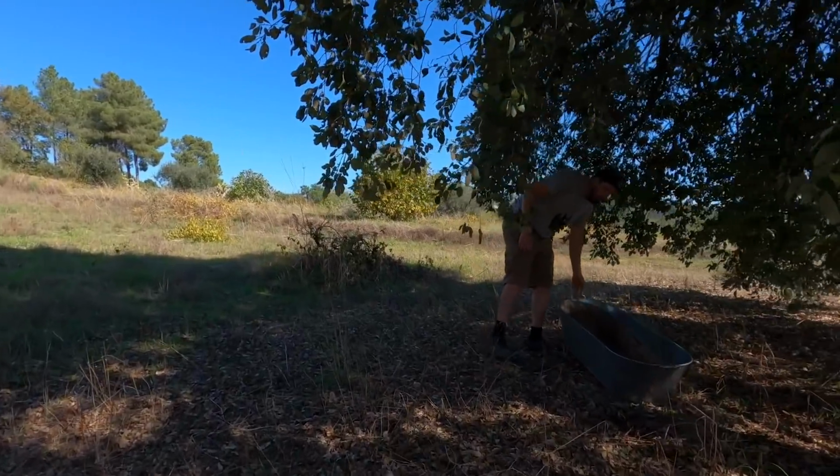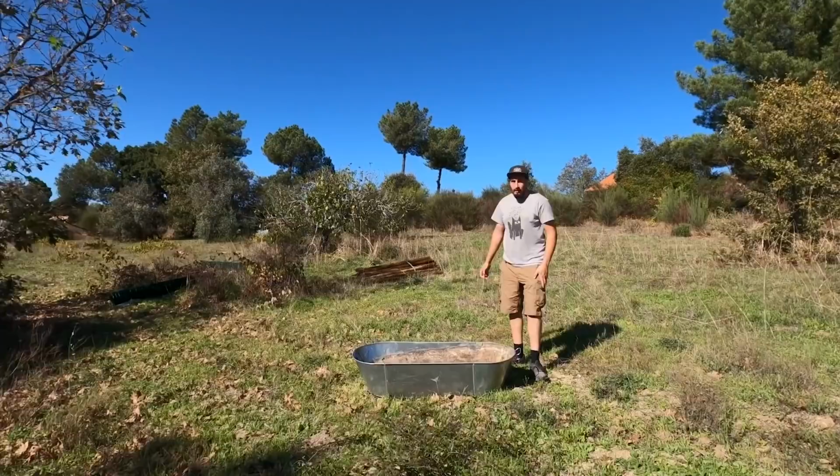Oh man, it's pretty light and almost fell underground. I've already got their water trough ready, even though I've not done any of the fencing, the gate, or built them a house yet. But at least they've got something to drink out of. And what I'm going to do is have one of them big 1,000-litre tanks on the back of their little house that I'm going to build.